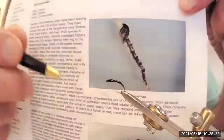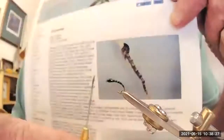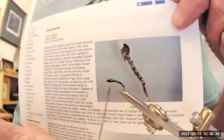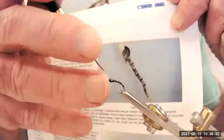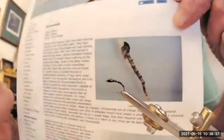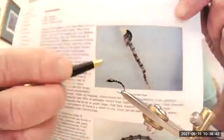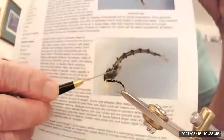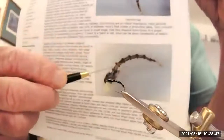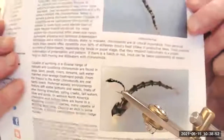Now, the pattern that we're going to tie is this one right here. I've got it on the vise. This little glow, this little band that you see right there, is to imitate that, and I'll show you how we bow that out just a little bit. Then the coloring comes back. Here you can see they're really chromy looking. They don't get to that point until they're almost ready to hatch, when they're really close and hanging in the surface film. They start out on the bottom.